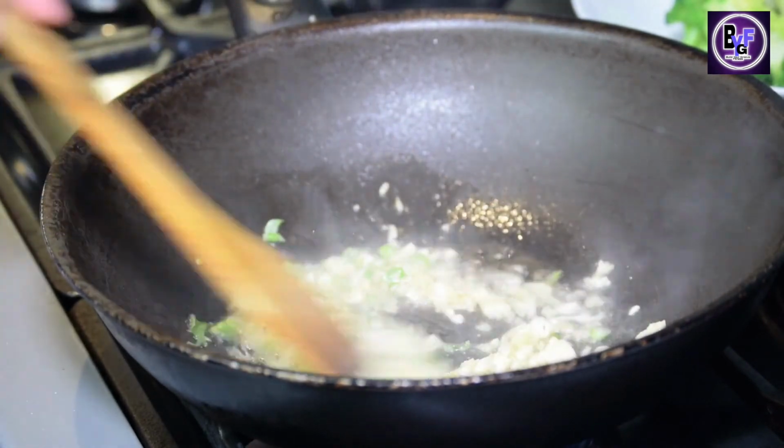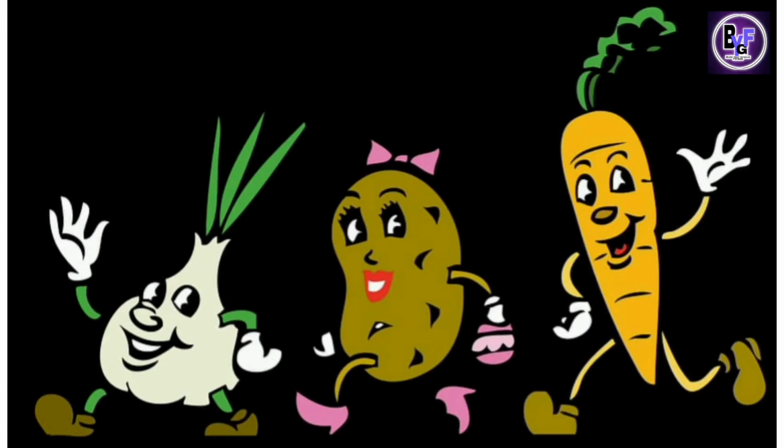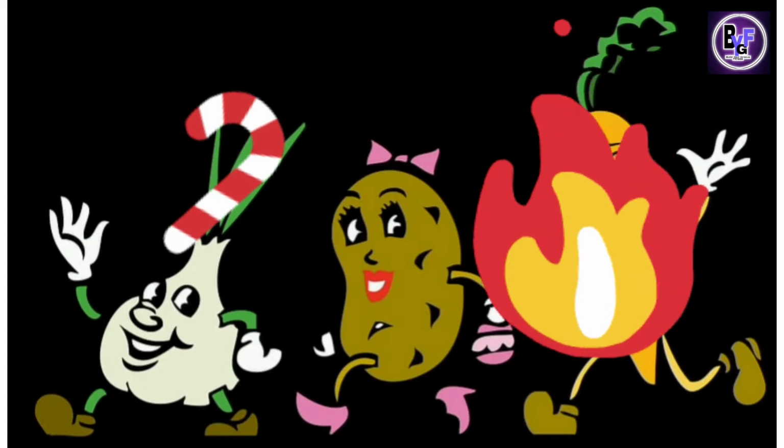There are two chutneys that go with this one, or let's say two kinds of dressings. One is sweet and one is really spicy. I think a blend of it would be great. At least that's how I have it.